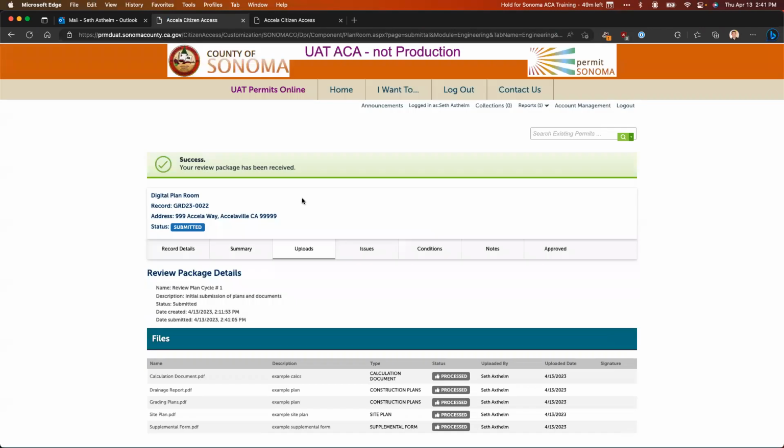Once I do that, I'm going to get a message at the top letting us know that the review package has been successfully submitted. The county then gets alerted at the submittal of that review package. So for the county to be notified and for them to begin, the review package has to be fully submitted. So I need to go through all 4 steps, 1, 2, 3, 4, and hit the finish button at the end. And that is what has it show up on the list of submittals that have been received by the customers and are ready for that particular intake review.